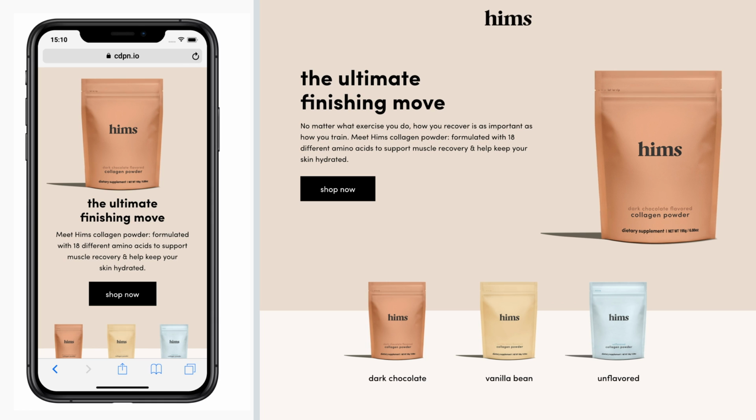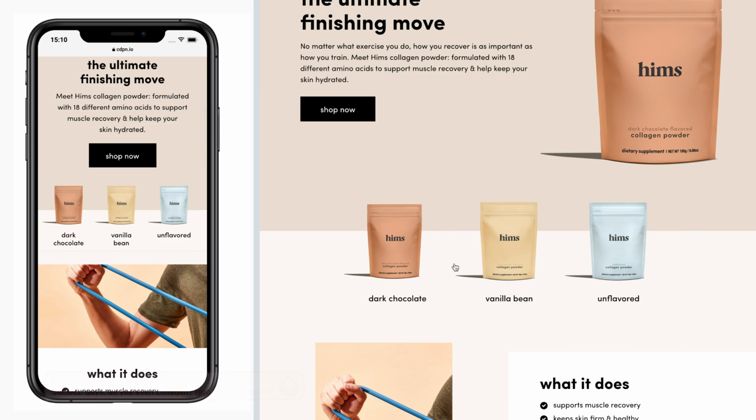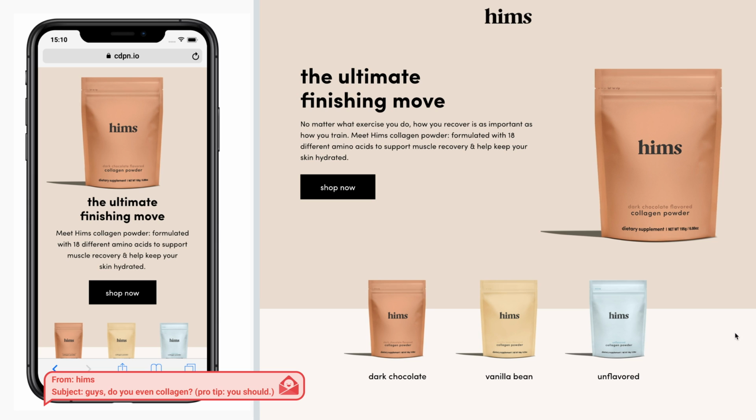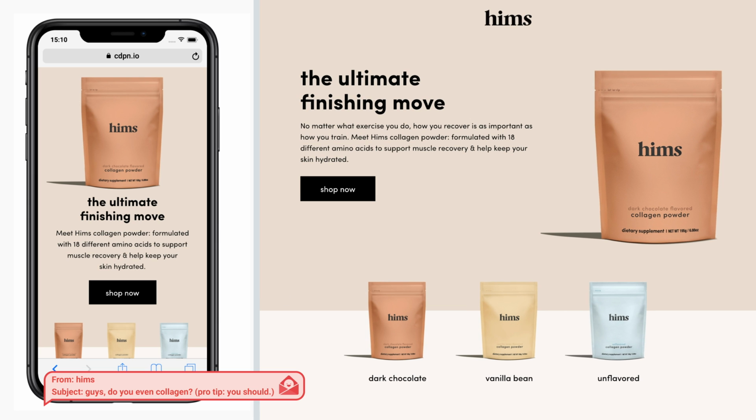Fantastic. Do you want to start off with this first email? How did this email come about? What were some challenges on it? So this in particular is a launch email. So this was a new product that hadn't been on the site yet.